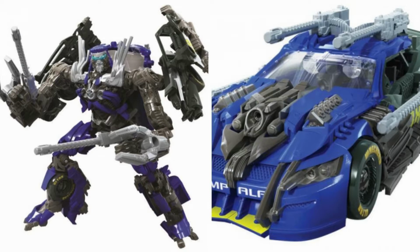Robot mode looks fine. Looks like the Wrecker, looks like Top Spin. Vehicle mode, it looks like a souped up NASCAR with a ton of guns on it. As it should be. Looks pretty accurate to Dark of the Moon. Deluxe should be $20. Moving on.